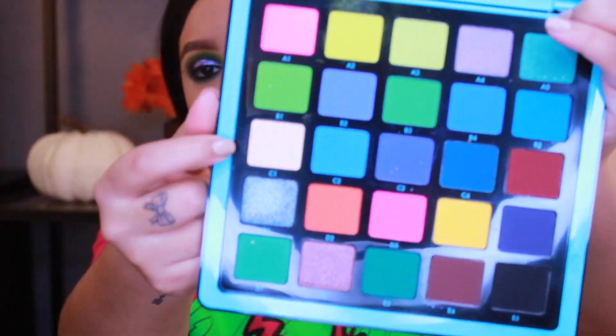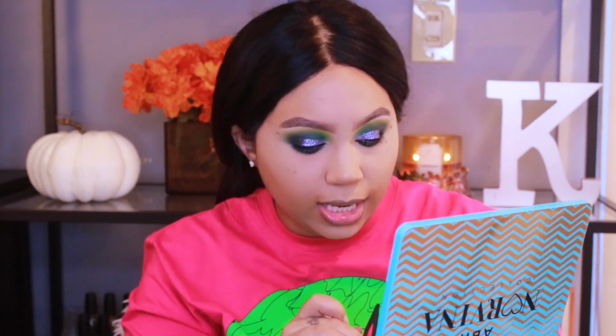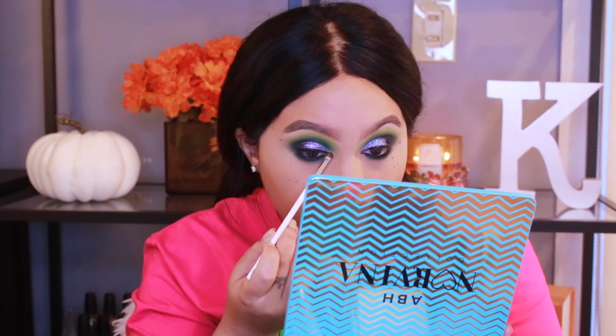For my inner corner, I'm going to be trying out this C1 shade. It really is like the only possible inner corner shade in the palette. It's right over here. And we're just gonna see. I don't even know. It looks very gold, which is obviously not the vibe we have going on today, but I also want an intense inner corner. Oh, shut the front door. That's so pretty. That is so pretty.